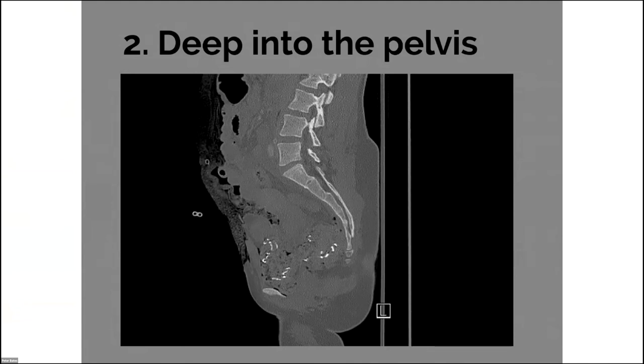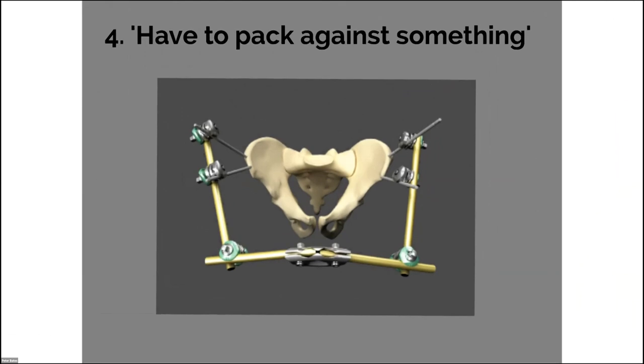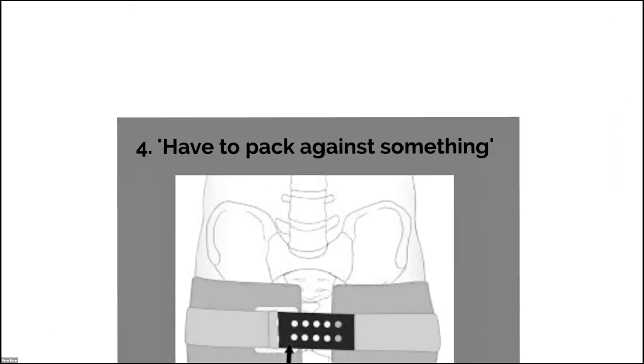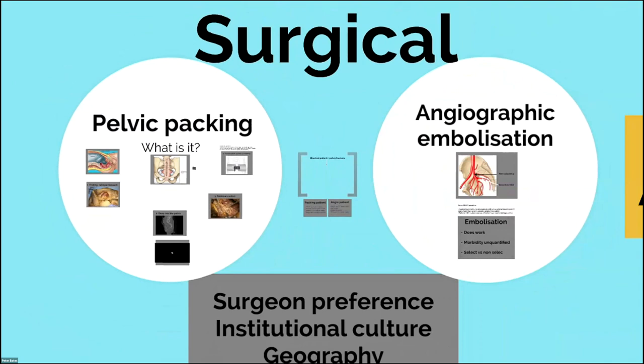You can see those packs, those little white speckled bits. Those are packs with little metal Raytec in them, so they show up on X-ray, and those have been stuffed into the pelvis really strongly. And I'm going to carry on and leave that out. Okay. So those are the two equivalents.